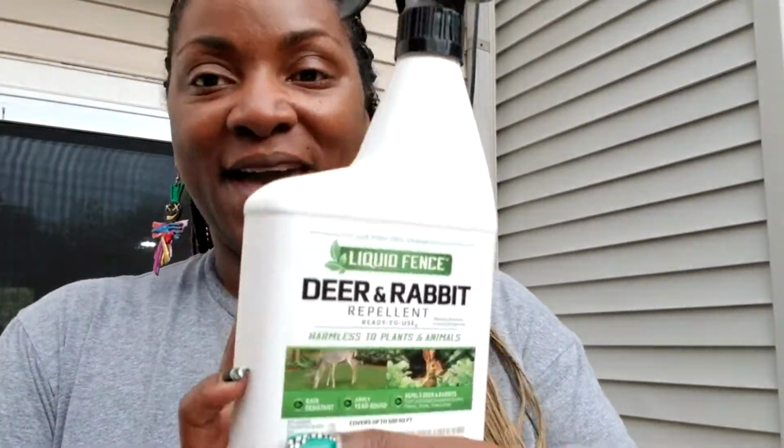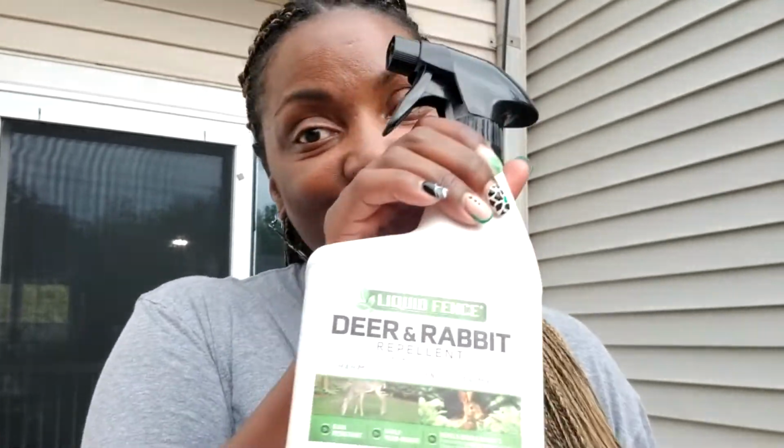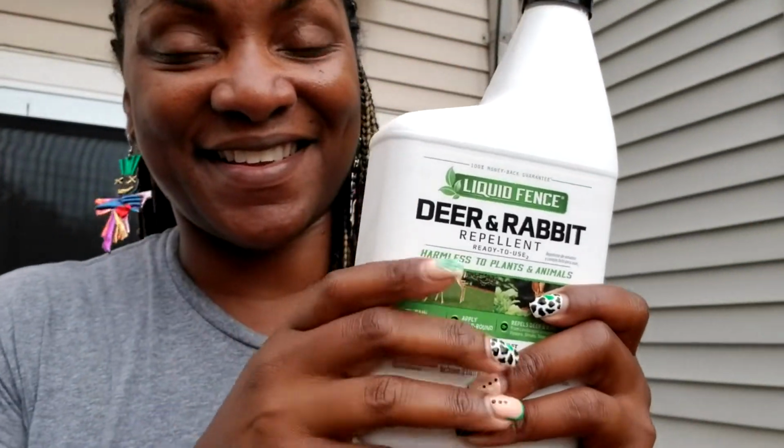Deer and rabbit repellent. This is a joke, okay? It's a joke. Because deer smell it and they're like, oh, it smells awful. They might stay away, or if they're really hungry, they're like, I don't care what you put out, I'm gonna eat your plants, okay? So like I said, I have hostas in the front. I have some under this deck too, but I don't have to worry about my backyard because my backyard is fenced in. But yeah, this is a joke. I don't want to say it doesn't work, because I'm sure it does work, but if a deer is hungry, it's gonna eat your stuff, okay?